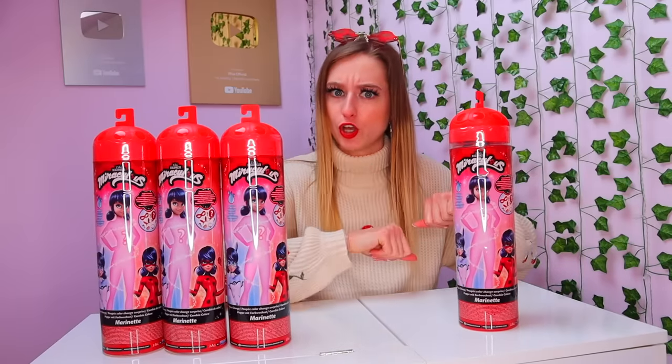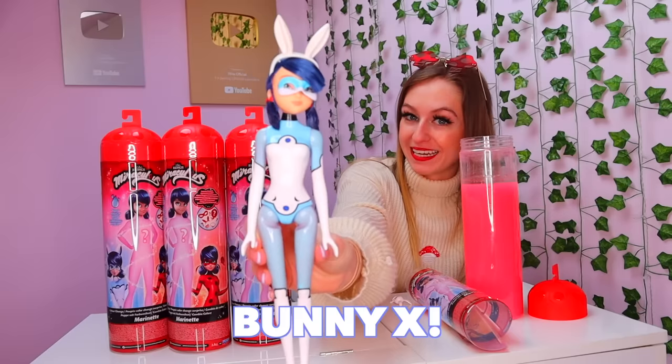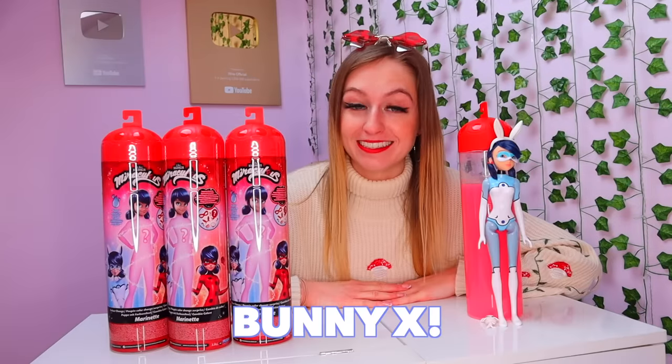Okay, so this doll right here, guys, is in fact the doll that we've already opened in our shorts, but we're going to count it towards this collection. So if you haven't seen the shorts, let's do a little reveal. This is who we found. Marionette as Bunny Axe. So she is our first find of this entire series. And now we need to open up these three and see what else we can find.